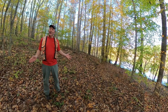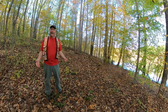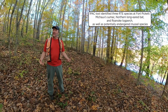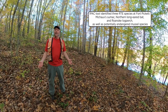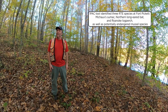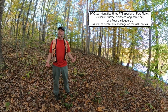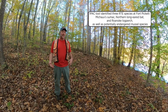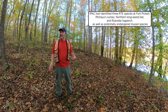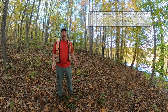So hello, here we are at Fort Pickett as part of our field exercise. From the IPAC exercise of the U.S. Fish and Wildlife Service, we've identified 3 species that we're going to do some field investigations and discussions on today. One, a plant, Michaux sumac, where we'll talk more about how the habitat is affected by silvicultural activities. The second is a northern long-eared bat, where silvicultural activities don't necessarily affect the habitat, but when you perform those activities is restricted by time of year.